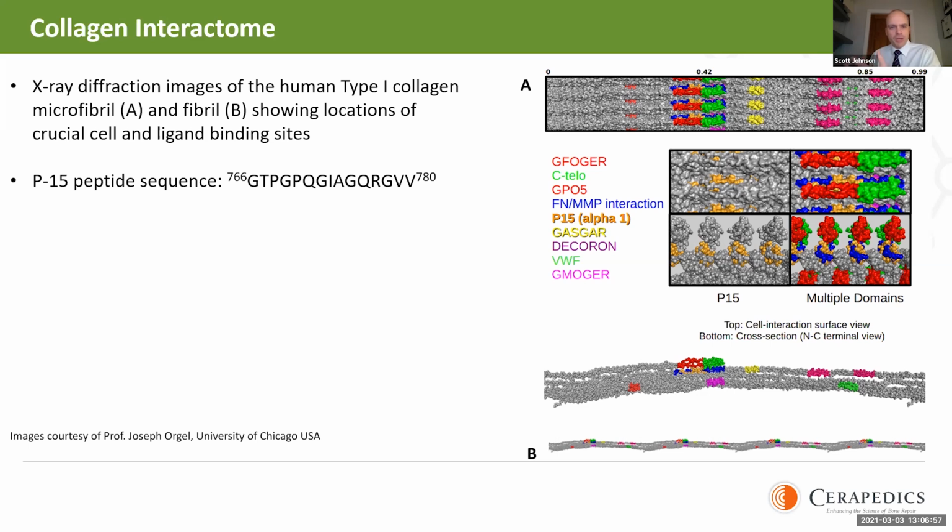Here we have a number of binding sites that are highlighted in different colors, including P15. So you can really see that there's quite a close association across all these specific binding sites packed into this interaction domain. One thing you'll notice from this image is that the P15 is actually a little bit tucked out of the way. It's not readily bioavailable on the surface.